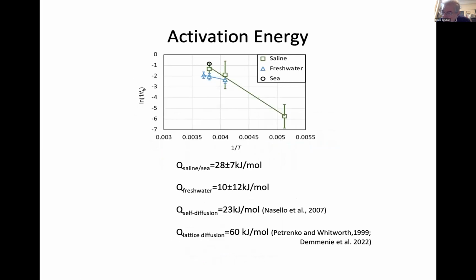And if we plot the reciprocal of that healing time, taking it to be a measure of the rate of healing, and plot that as the reciprocal of absolute temperature in an Arrhenius manner, we can get an activation energy. Now, as you see here, we don't have many temperatures. For the freshwater ice, we only went down from -3 to -28, not big enough, and there was enough scatter. And so the blue curve, well, it's not very steep, and it leaves us an energy of about 10 plus or minus 12 kilojoules, but that's a big range. Look at the green curve, that's for the saline ice and the sea ice. It's steeper and the data are better.